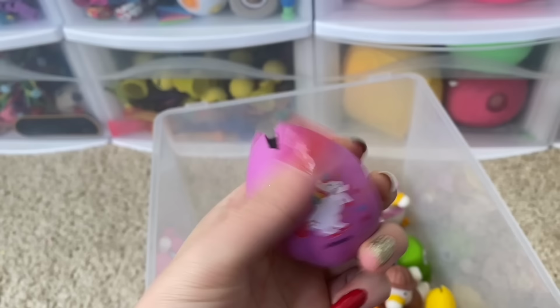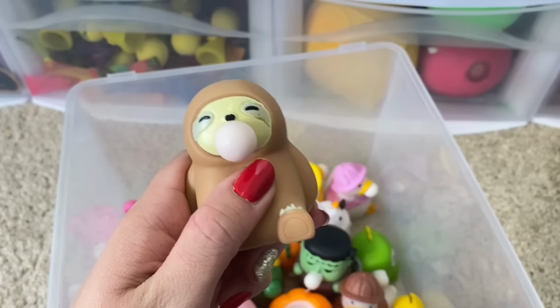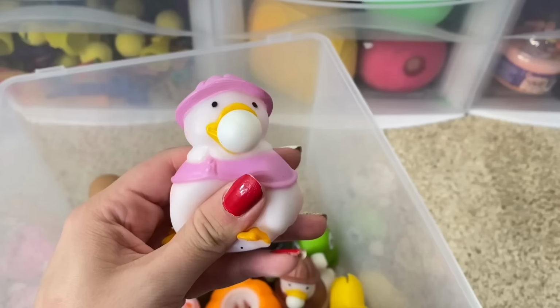So wait, why is this in here? I don't think this belongs. This is supposed to be like a little unicorn egg. I'm gonna put this in my random fidget drawer. First, we'll start off with my bubble blowing fidgets. We have a bear, a sloth, a unicorn, a yellow duck, a pink duck, a brown duck.